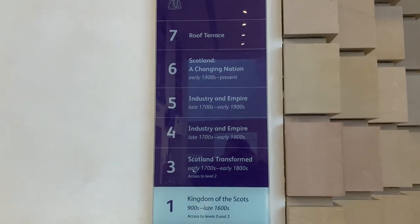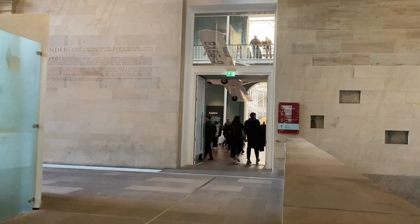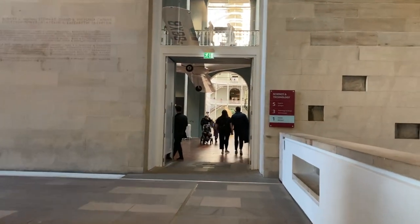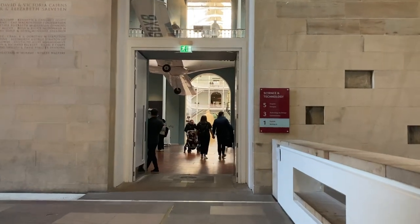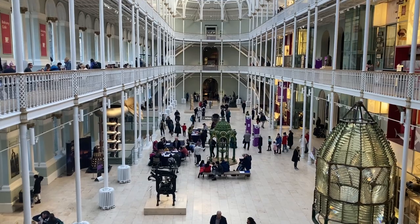So I'm going to try to head back through this way because there's some other levels that I haven't seen yet. And an even better view of the main entrance area of the museum.